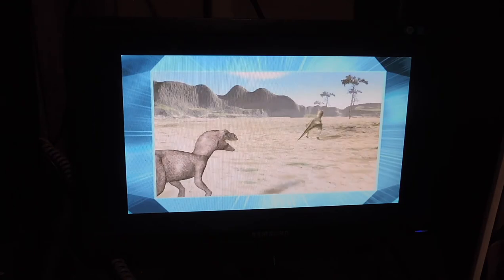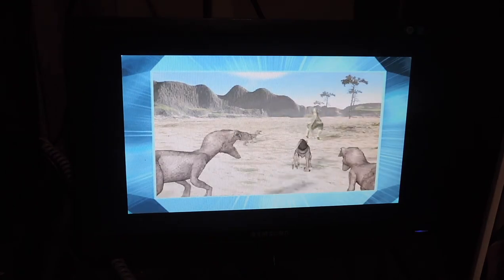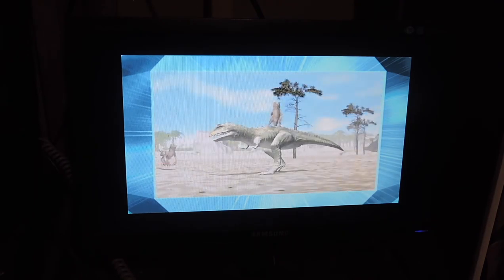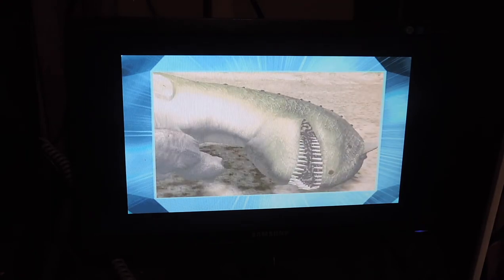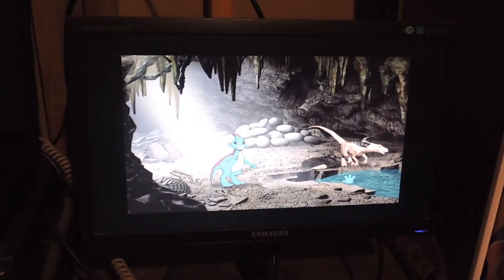Learn about the Velociraptor, one of the most iconic dinosaurs in Jurassic Park. And intelligent, Velociraptor was one of the most dangerous creatures ever. And they can even open doors. They're about as intelligent as dolphins. Whoa!